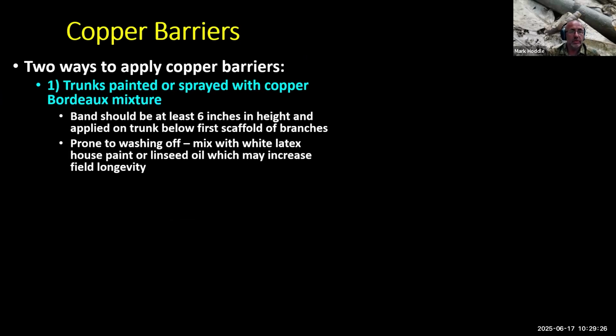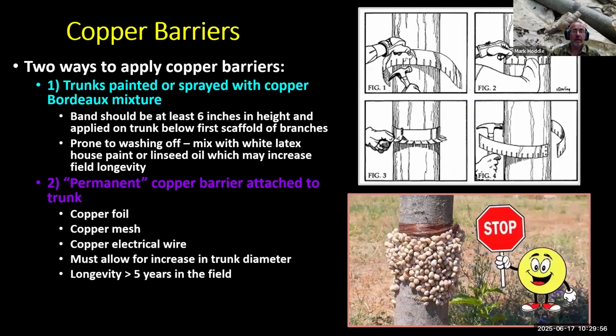Okay, so these copper barriers, there's two ways to apply these copper barriers to the trunks of citrus trees. Trunks can be painted or sprayed with a copper Bordeaux mixture, which is a mixture, I think, of lime and copper sulfate. UC IPM recommends that these bands should be at least 6 inches in height up the trunk, and obviously they need to be below the first scaffold branches and out of the irrigation zone. They can be prone to washing off, and longevity may be increased if the Bordeaux mixture is mixed with white latex house paint or possibly even linseed oil, which may increase field longevity.